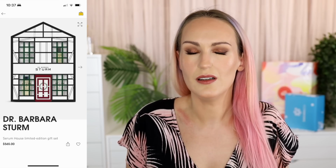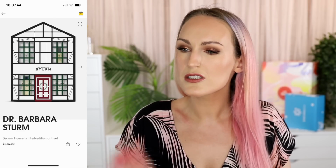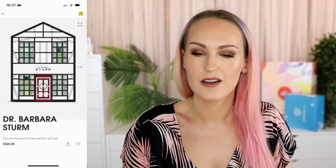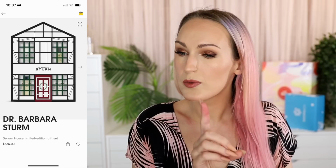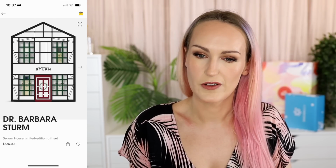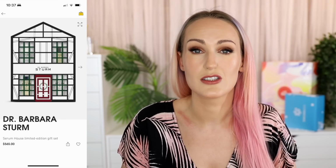It is 565 Australian dollars. What? It contains 4 serums, I'm assuming, but can we just look at this packaging for a little minute? Yes, I'm okay with the packaging. I'm very much okay with it. It's cute. I will actually say, looking at it, the door has a wreath on it. So I'm like, oh, festive, cute, cute, cute. I think it is meant to mimic a Dr. Barbara Sturm shop front. And I feel like there should have been some tinsel or some lights somewhere. You can't just have a wreath. It's not enough. No. The Christmas junkie in me says no.